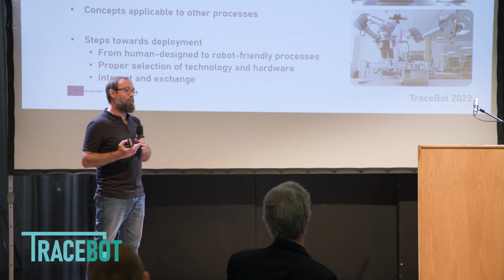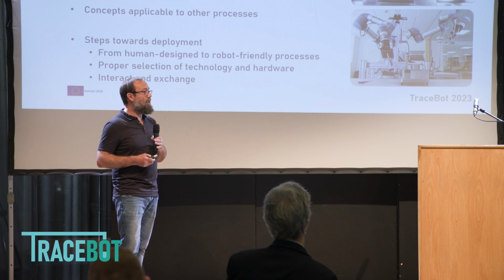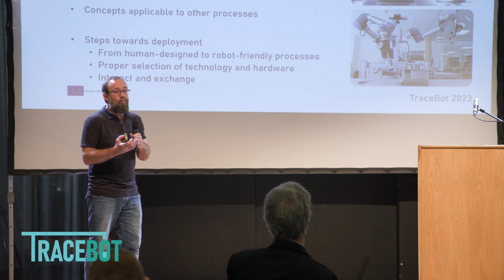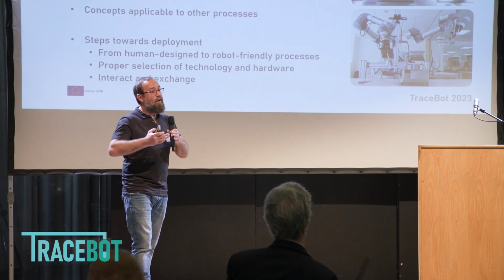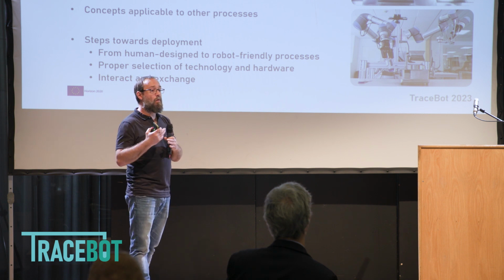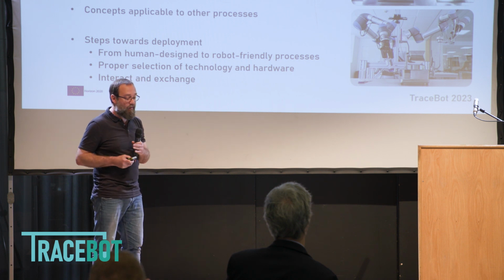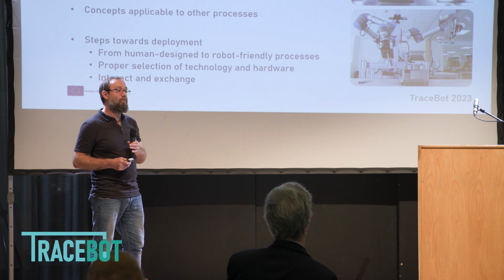So we want to maintain a certain capacity of decision on the robotic side to take advantage of all the latest technology on the robotic aspect, but if the process is slightly robot-friendly, then the action will be more easily done by the robotic system. And if it's easier, it will be more robust, more reliable, and more likely to be accepted in a real plant. Of course, depending on the concrete process we want to look at, there must be a proper selection of technology and hardware.